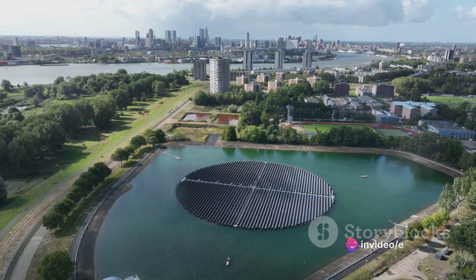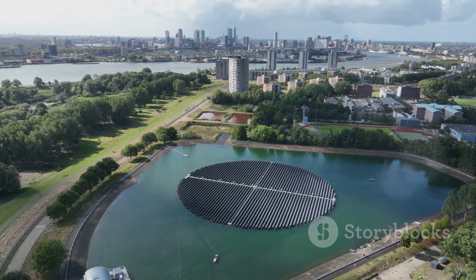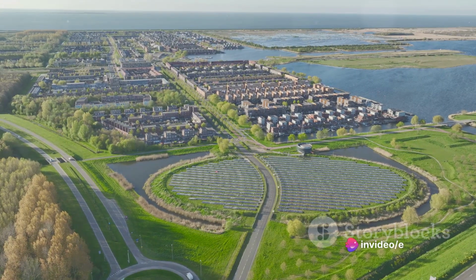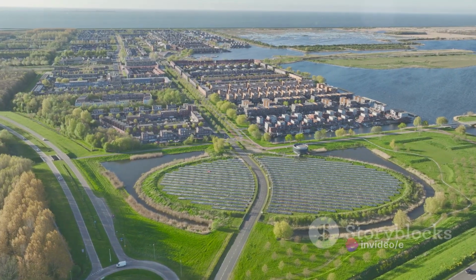The cost of renewable energy has been falling rapidly, with solar and wind now often cheaper than fossil fuels in many parts of the world. And in terms of environmental impact, renewables are the clear winners, producing little to no greenhouse gas emissions.